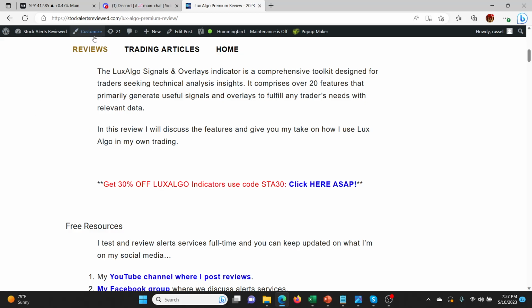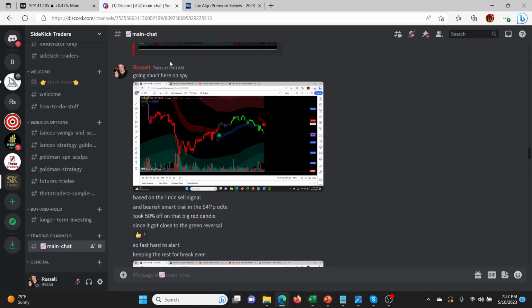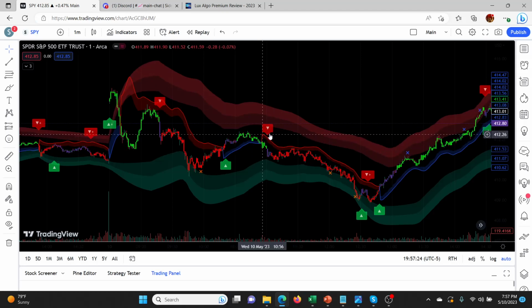So the nice thing was I was able to document the whole trade that I took on the Sidekick Traders Discord. So I posted as the trade was happening, so we can use that as kind of an indication. I'll also talk you through the trade that was actually on the actual chart right here.